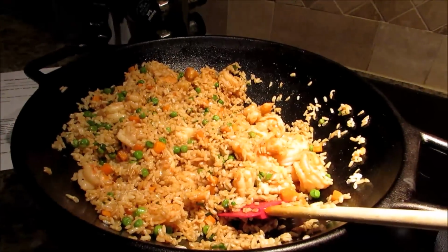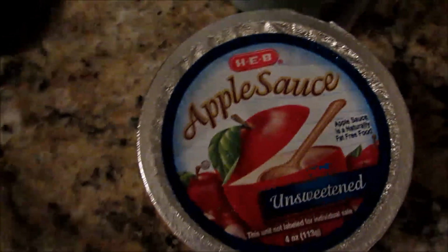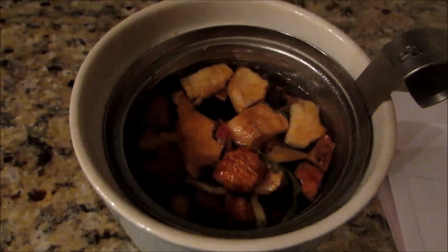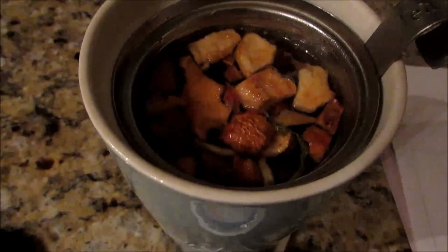It was very tasty. I closed out the evening with an unsweetened applesauce for 0 points and a cup of hot tea. I ended up dipping into my weeklies by 1 because I had a vodka and soda with my dinner, so 3 points for the 1.5 ounces of vodka. And that closes out the night. Good night.